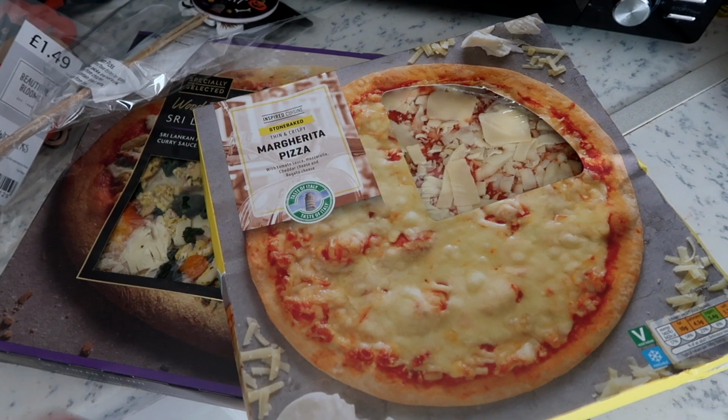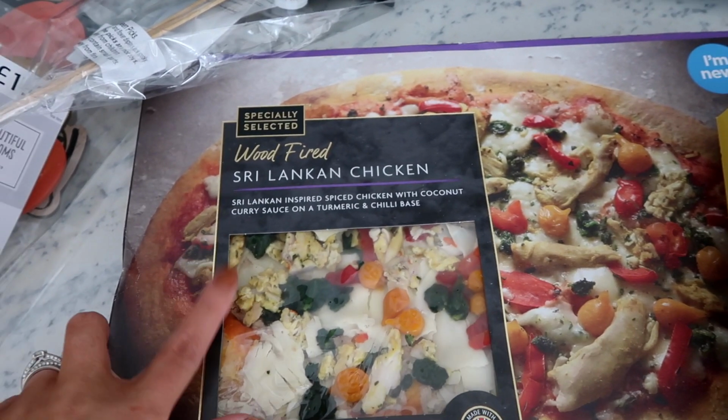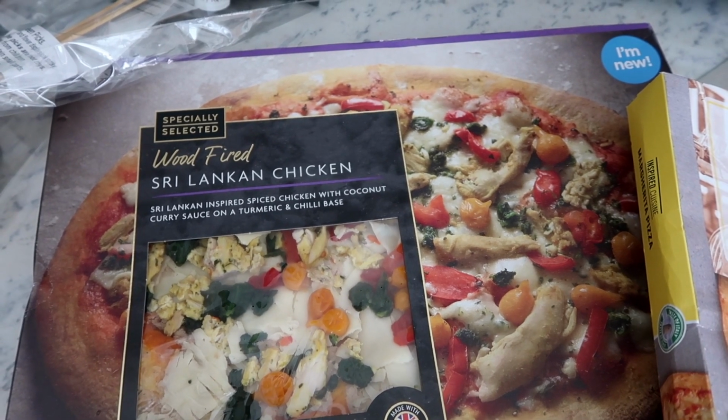First things first, I have two pizzas. I have the margarita and I also have this one, which is a new one. I've not seen this before and it says it's new on top as well. It's the Sri Lankan chicken, which I'm very excited about. This has Sri Lankan inspired chicken with coconut and curry sauce, turmeric and a chili base.